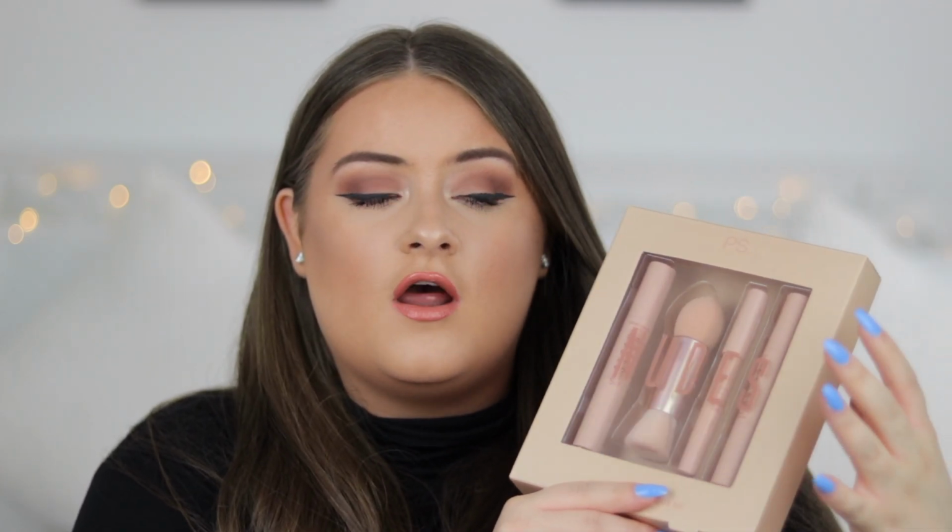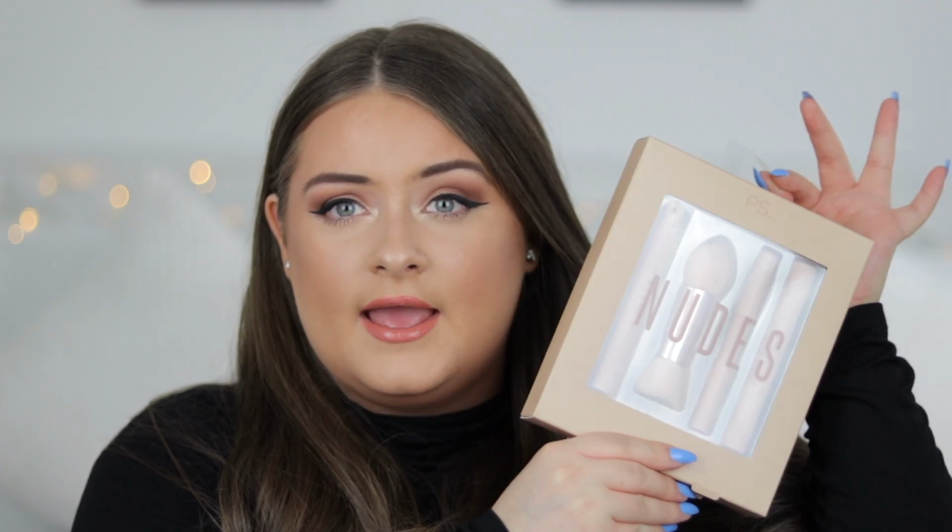Okay, so I also picked up a couple of makeup bits. So the first thing I picked up is this set here, which looks amazing. This looks a dupe for the KKW Beauty. This is a contour and highlight kit, and as you can see, it just looks really similar to Kim Kardashian's makeup collection. So let me open this and I'll show you exactly what you get in this.